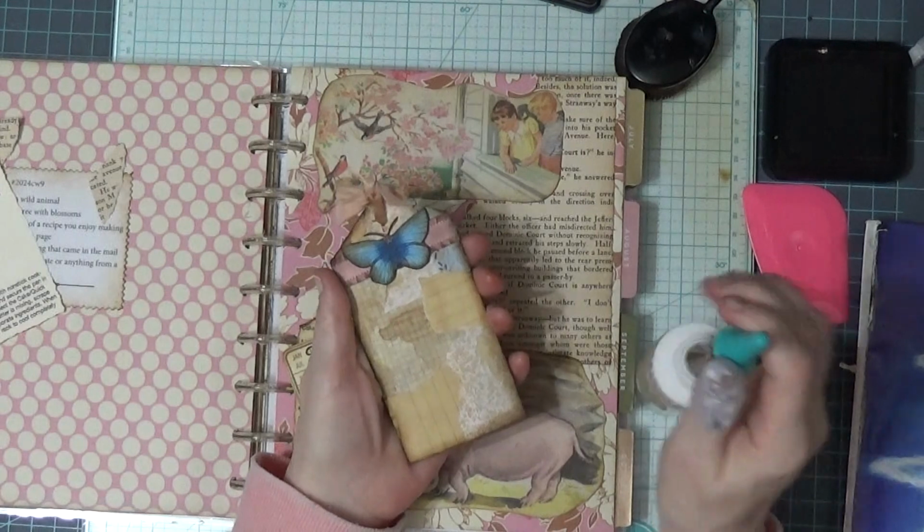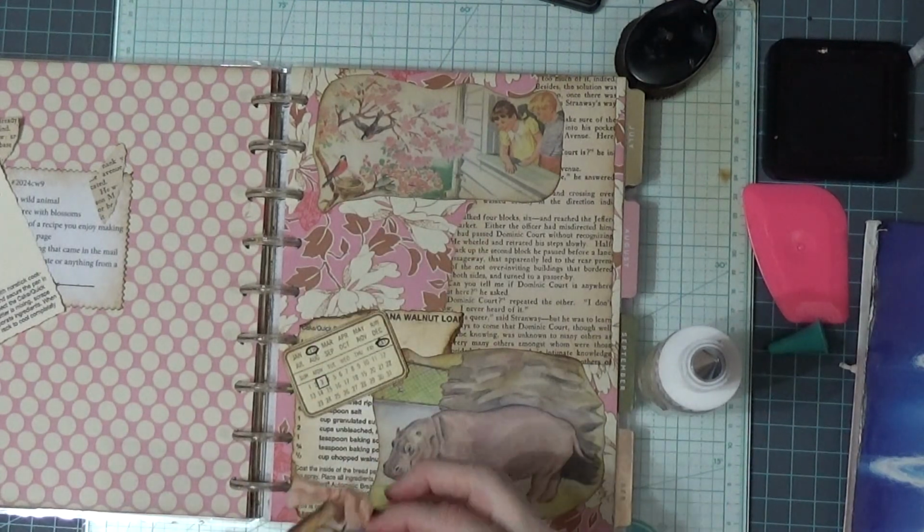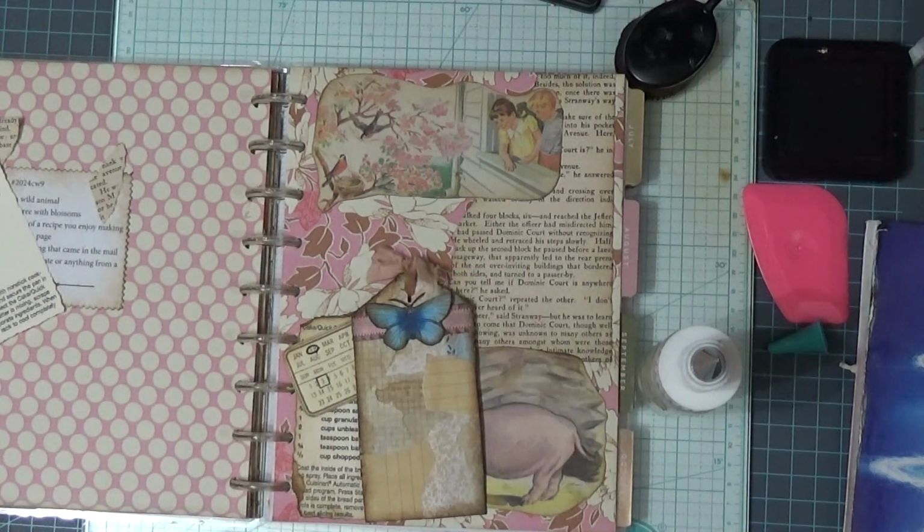I better use this for this tag. Oh, I'm going to lose the butterfly. I wonder if I can get her off. She's too pretty to be buried.